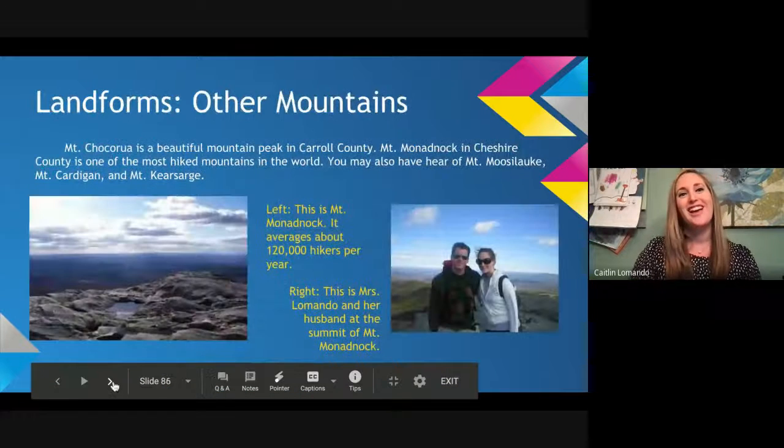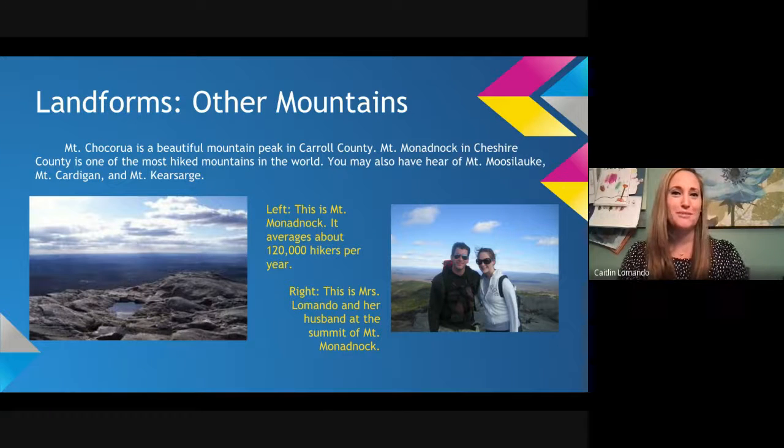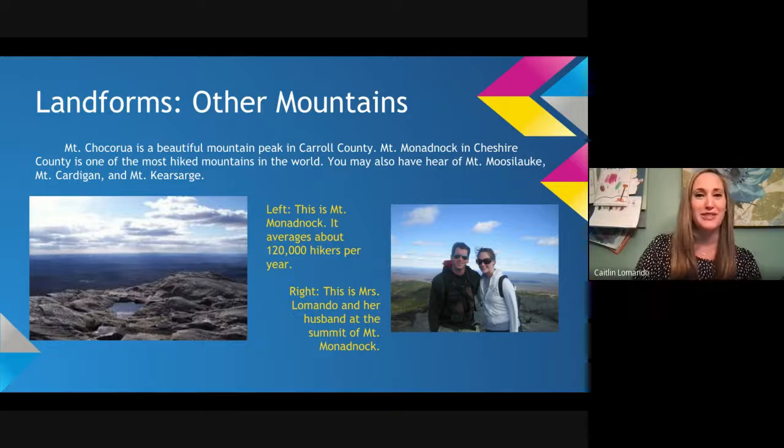All right, so let's look at some other mountains. So Mount Chocorua is a beautiful mountain peak in Carroll County. Mount Monadnock in Cheshire County is one of the most hiked mountains in the world. You may also have heard of Mount Moosilauke, Mount Cardigan, and Mount Kearsarge.